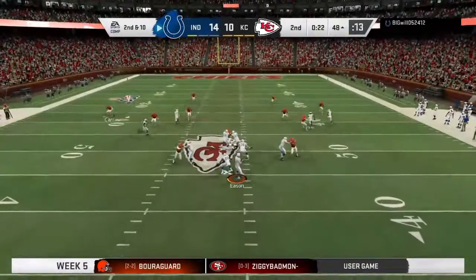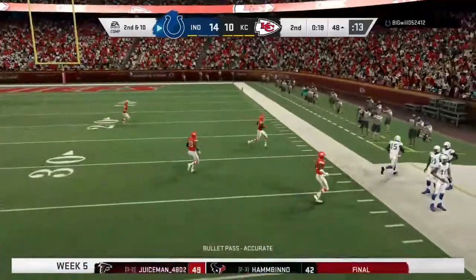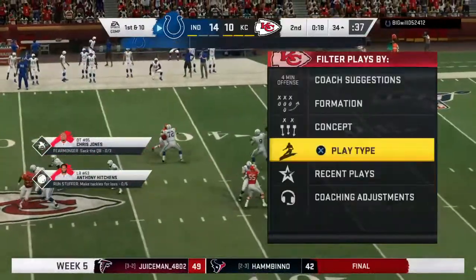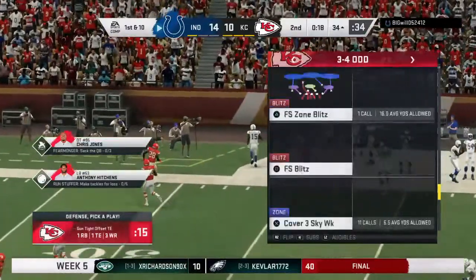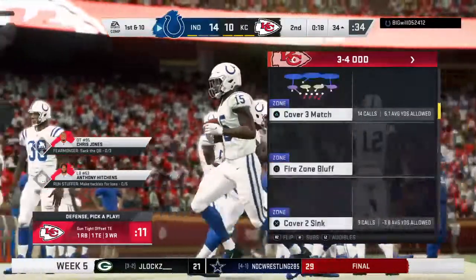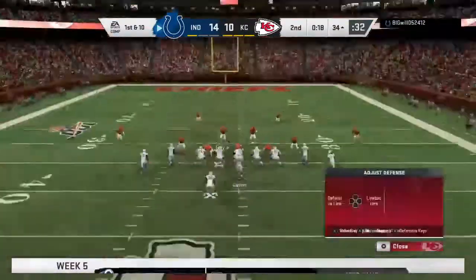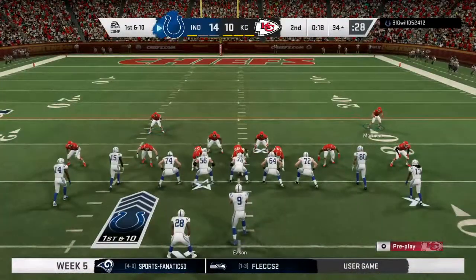Shoot. To throw again. Eason. Campbell making the catch. And he is out of bounds inside the 35. A 14-yard gain for Indianapolis and also moved the sticks. First down, Colts. Here we go. This quarterback now hitting on 2/3 of his passes, 10 for 15 so far.